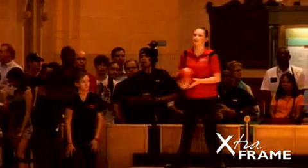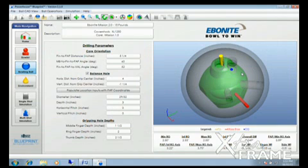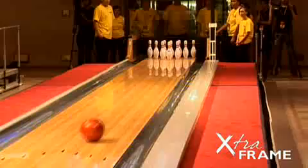Our first official look at Rachel Vaughn. This is Rachel Vaughn's layout. Actually, she's got a much different layout. It's a 5 1/4 inch pin from the PAP. And basically what you're going to see here is a ball motion that's a little longer and a little smoother. She's actually going for a little more controlled layout. Therefore, that gives her a little bit more control of the lane.